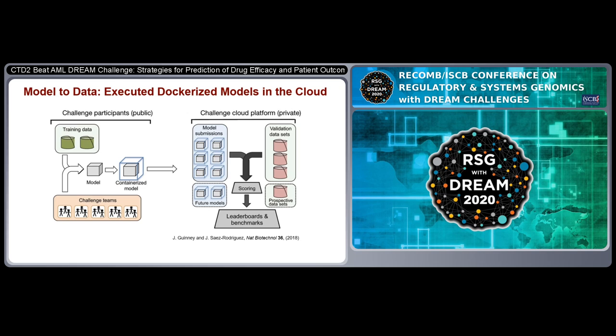This challenge was a so-called model-to-data approach in which participants submitted their methods in Docker containers that were then executed in the cloud. We did this for 2 primary reasons. First, it enables reproducible and portable generation of results. Second, it allowed us to use the ground truth of Sub-Challenge 1, namely the ex vivo drug sensitivity data, as covariates in Sub-Challenge 2 without introducing biases and overfitting due to leaking of that ground truth across the sub-challenges.